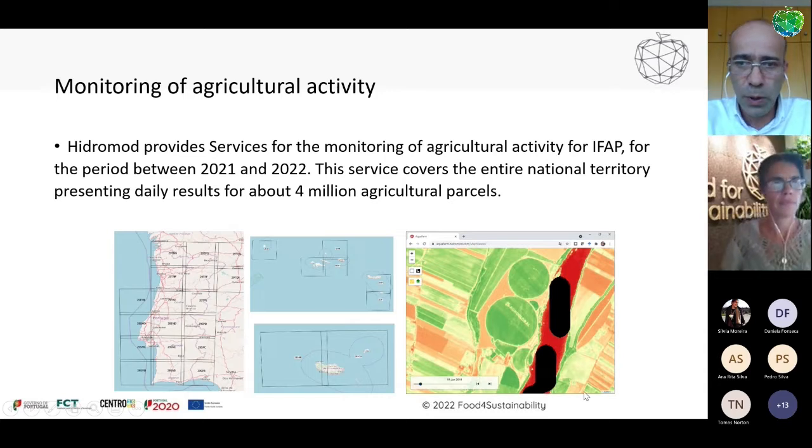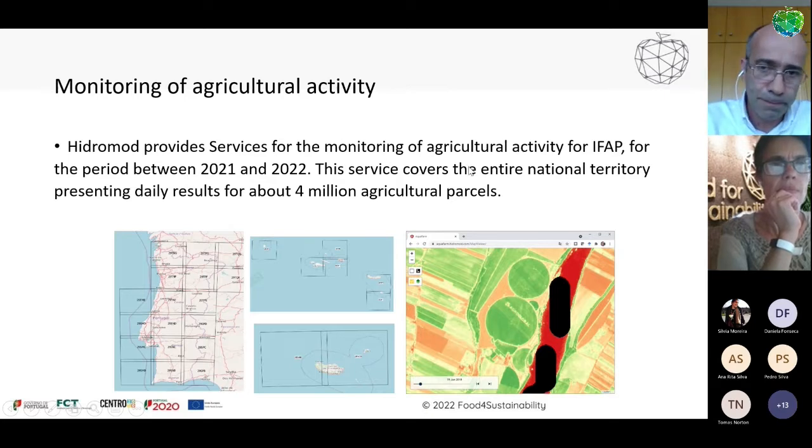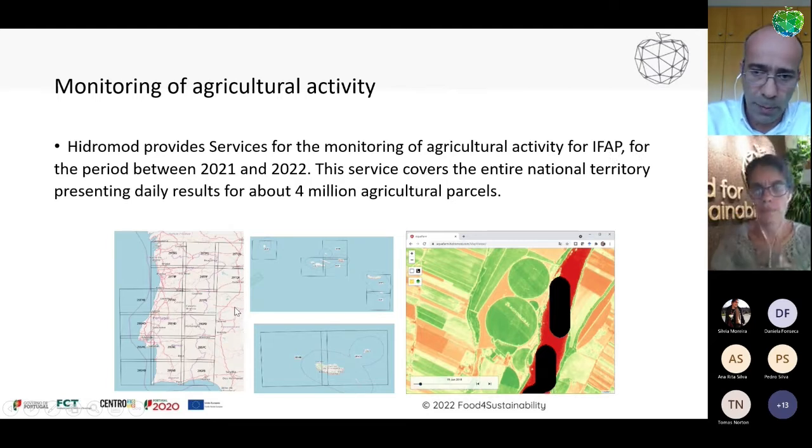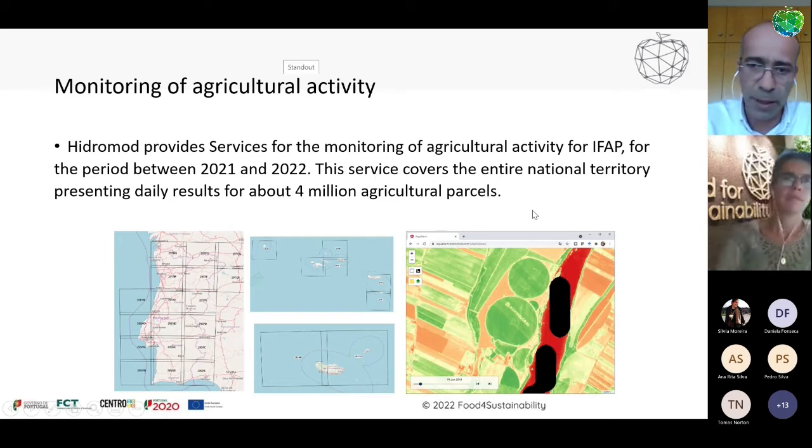One of the things that we have right now running for IFAP is a national scale service where we are gathering all the data for these tiles of Sentinel-2. The contract we have right now with them, as a result of this AquaFarm project, is for the years 2021 and 2022, and it will be renewed for the next years. This service covers the national territory, and it basically represents an aggregation of all this information into the 4 million parcels that IFAP has in Portugal.